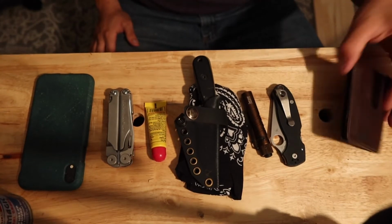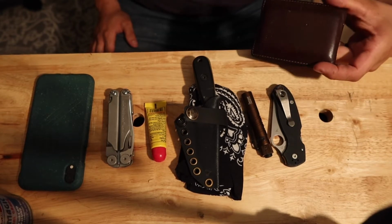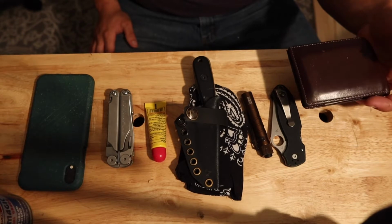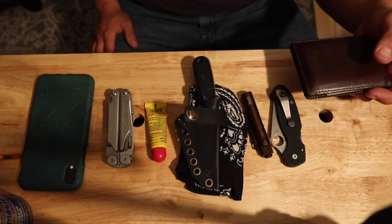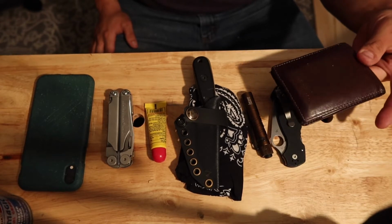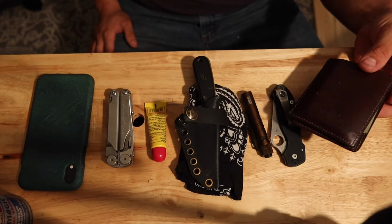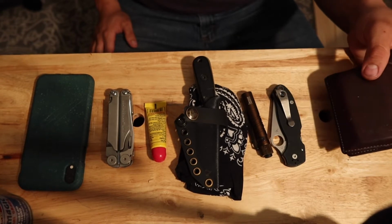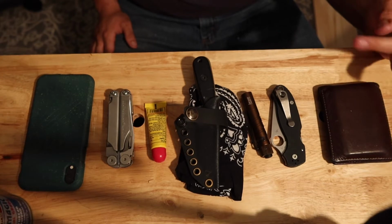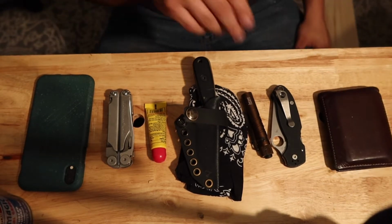Starting with number one, wallet. This is probably your most important everyday carry item. Credit cards, debit cards, ID, cash, whatever you might need. Fishing licenses, I like to fish, so I have my fishing license in here. Concealed carry license is in here. Picture of my wife, pictures of my cats. Obviously, I believe that if you're a living, breathing human being, you should have your wallet.